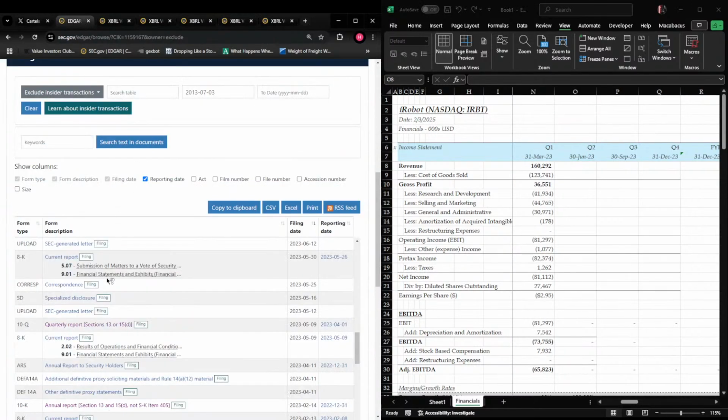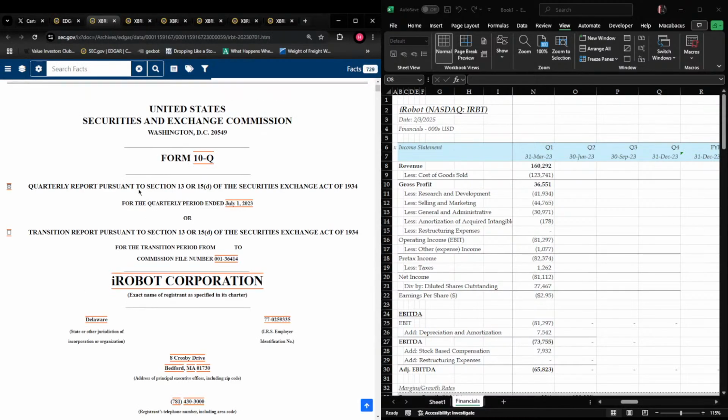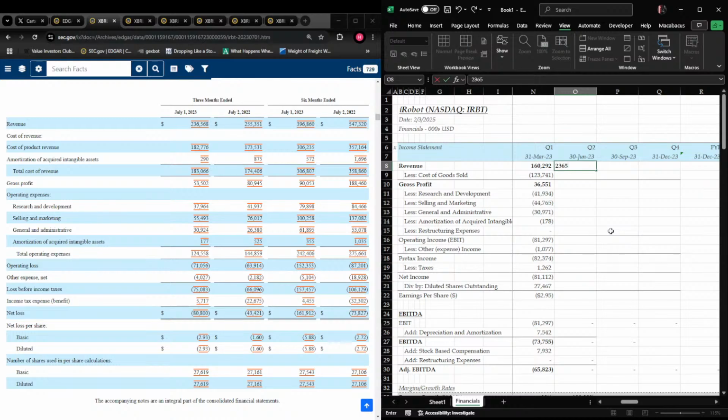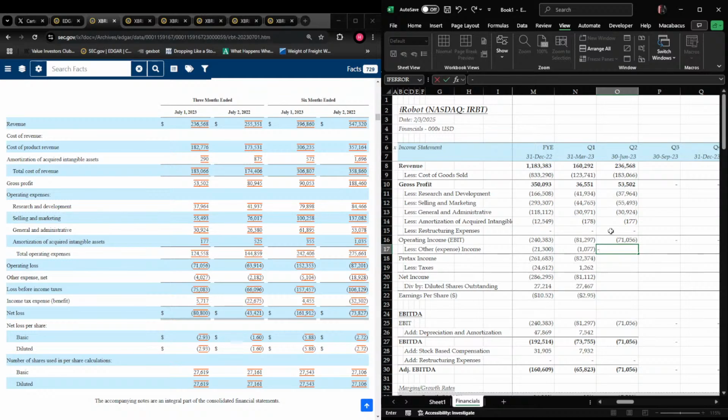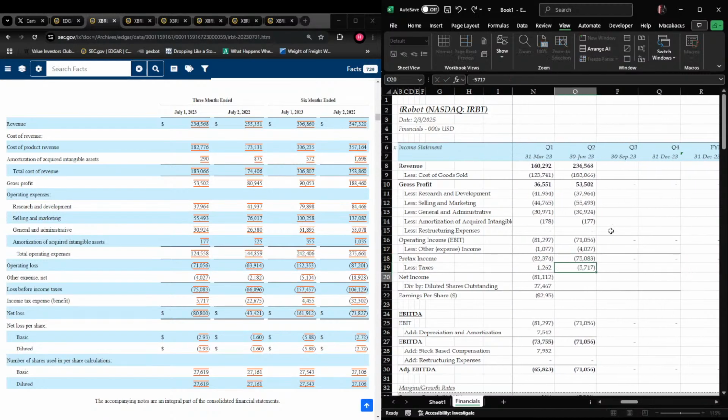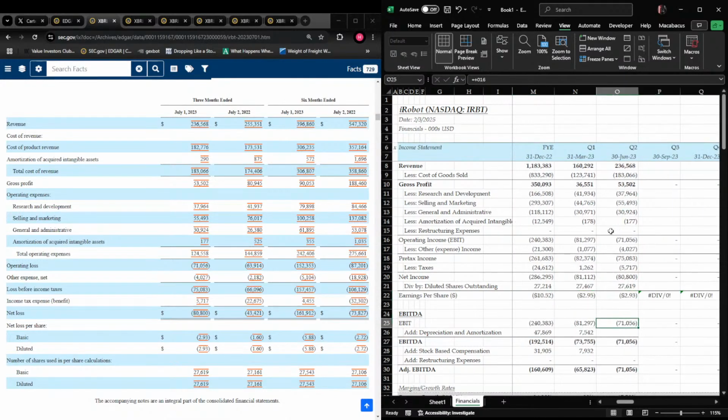All right, next. Research and development, 37, almost 38 million. We have, cool, operating income. Other expense, about 4 mil. Just dragging those formulas over, and they paid almost 6 million in taxes. All right. Diluted shares outstanding, 27, almost 28 million. Earnings per share of $2.93.